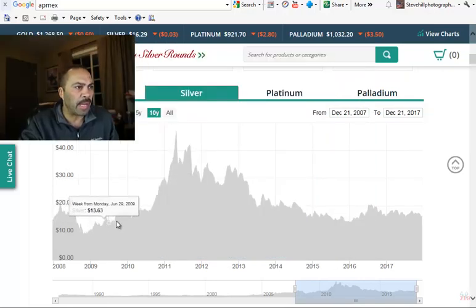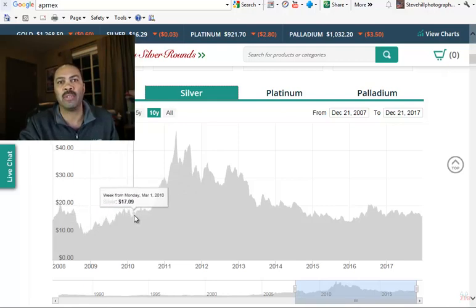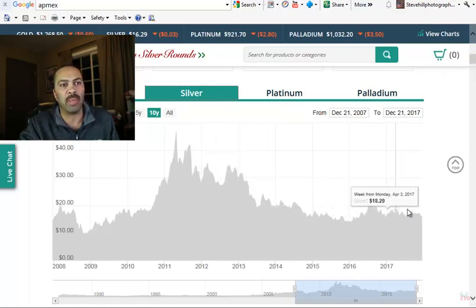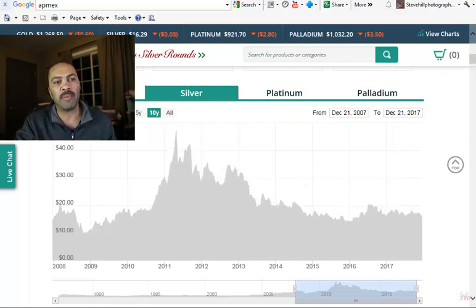You can see, I think I learned about silver right in this area here. Right after the last crash, I started trying to learn a lot more about what's going on because I lost a lot of money again. I learned about silver. I started buying it here. Stopped buying at this hump, and then started buying it almost every one of these dips all the way down. So I've been doing it for 7 years.